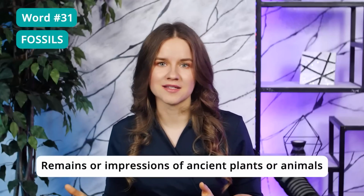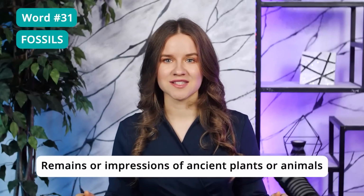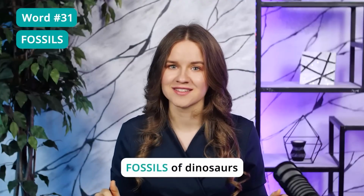That way, the next time you see the word supersede, you'll remember the word replace and will know what it means. Another super popular word I decided to include in this list is fossils. This word means remains or impressions of ancient plants or animals. Fossils look like this. You'll often find lectures and texts about fossils of dinosaurs. Again, I see this word all the time, and you just have to know it.